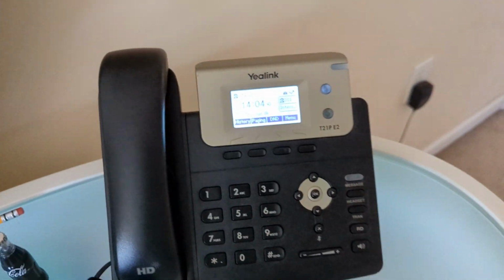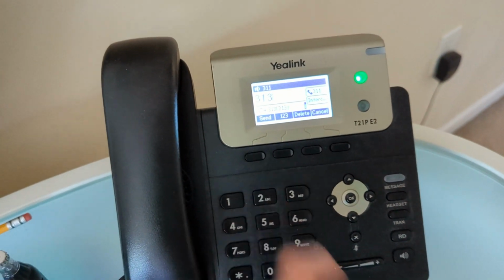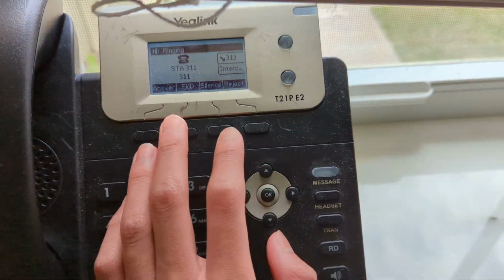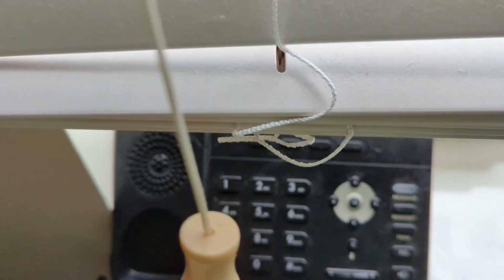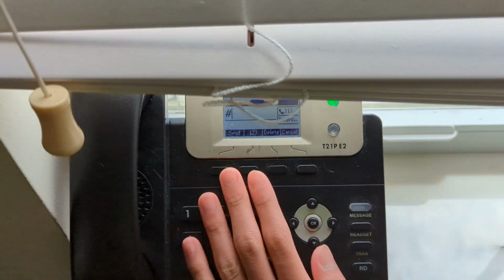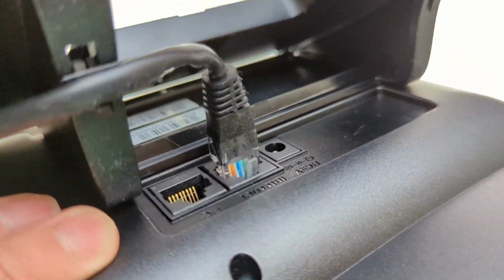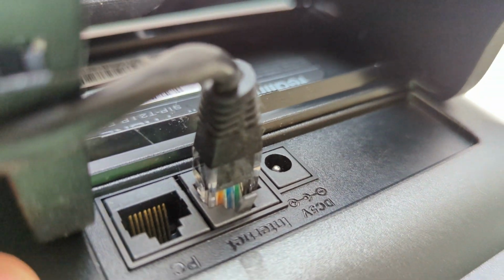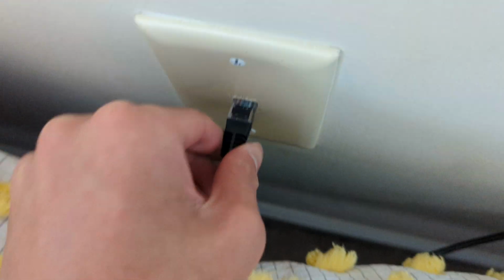So that works. Now we're going to call extension 313, which is the guest room down the hallway. This phone's pretty dusty, as it's not really touched much because nobody is usually in this room. I should probably clean this. But this phone is powered over PoE, power over Ethernet. As you can see, I did not plug a DC jack in there. It's powered over one cable, plugged in through this Ethernet port.